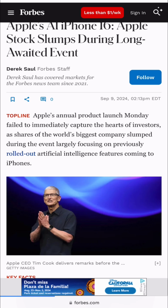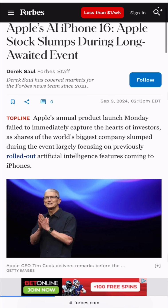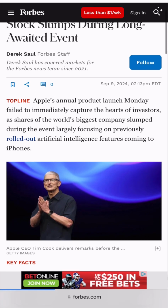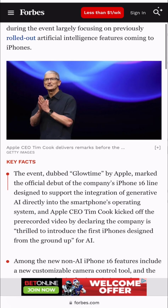But in all honesty, the price falling is the best thing to happen for Apple investors, because then we could pick up some more shares at a discounted price. And when people realize how good these features are, and the products as well, how many people are going to be upgrading to the iPhone 16, then the lift in the stock price could come.